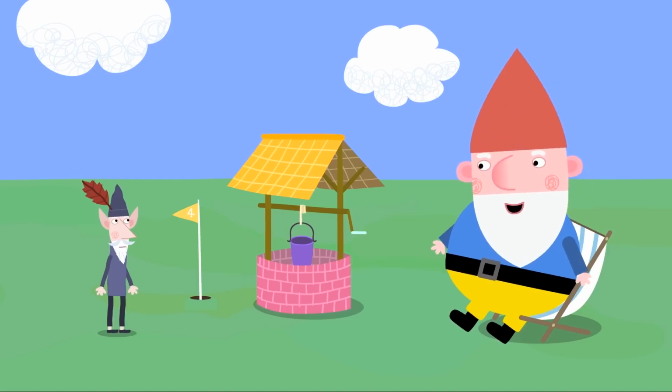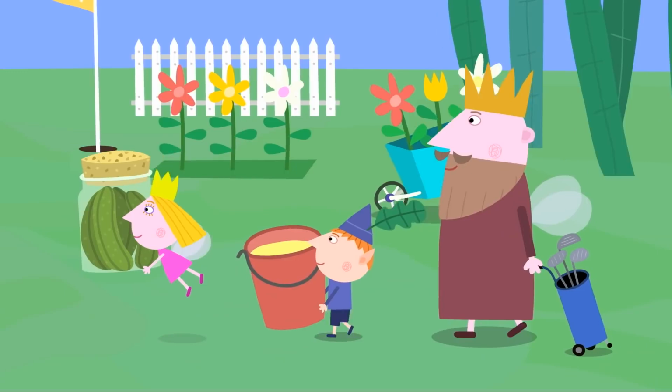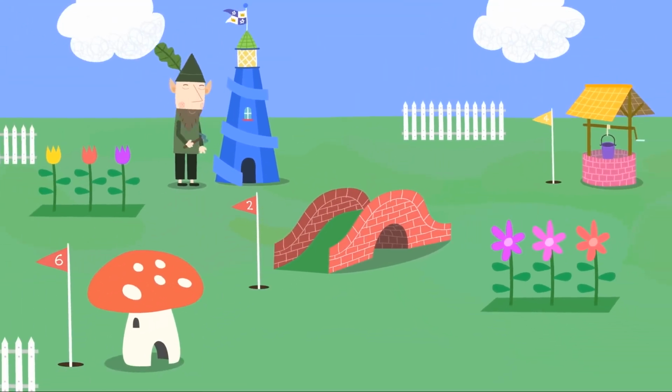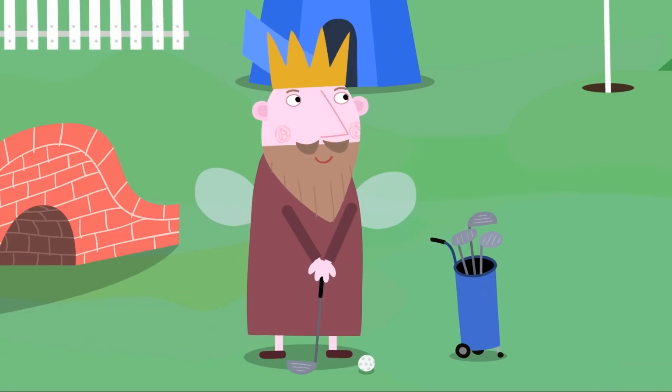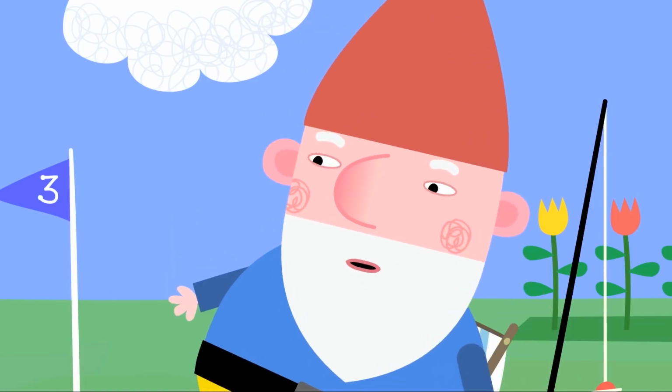Thank you, wise old elf. I couldn't have done a better job myself. Ooh, look! A pretty bridge. I can see you've certainly been working hard, gnome. Yes, your kingliness. So, when will it be safe for you to leave? Oh, well, I don't think it ever will be, your royalness.